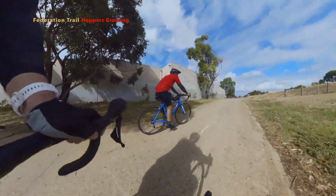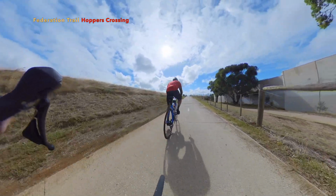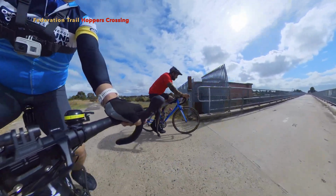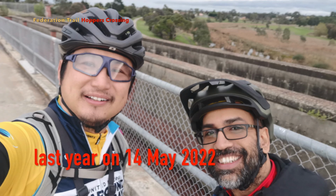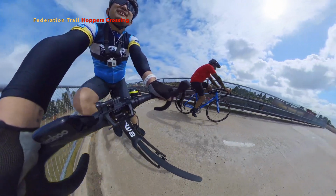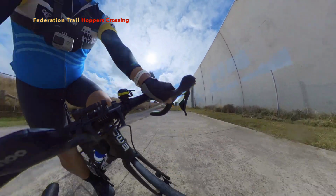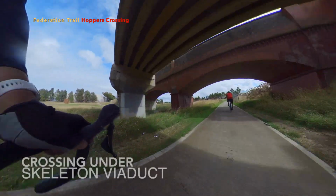Just a short one. Every little thing is starting to hurt. This is the last climb. And then turn right. I remember we took photos here. Yeah! Nicely done. And then we are back in Truganina.